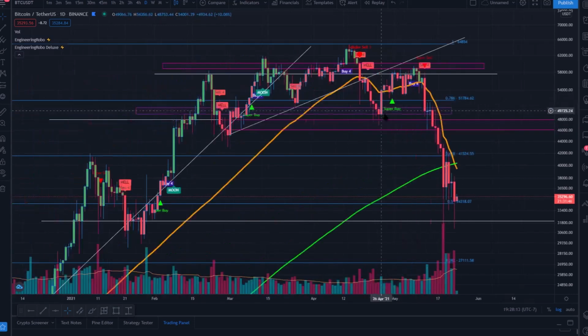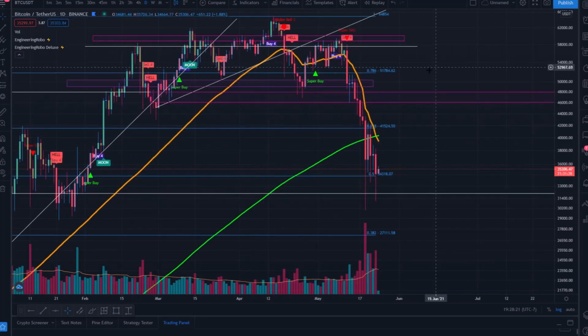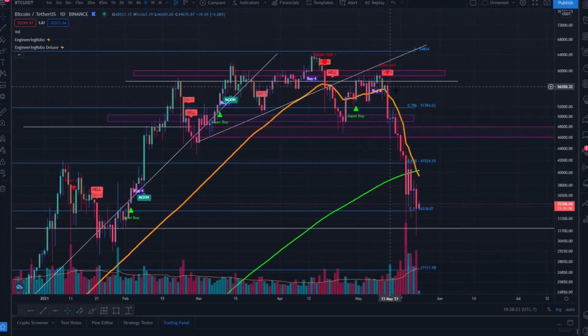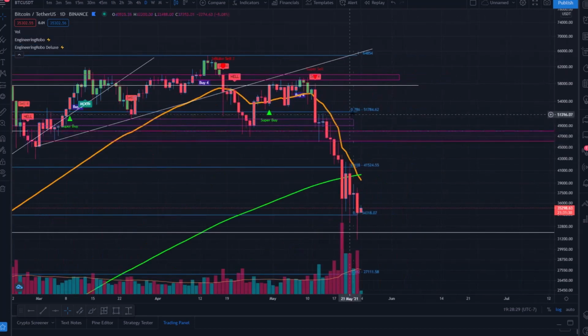And so accumulating along these levels is going to be very bullish long term, as we haven't seen them since the very beginning of this year, which is not that long ago. We have the super sell and sell for coming in at the middle of May there, to suggest that we are going to continue that downtrend, that break downward.